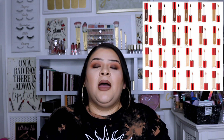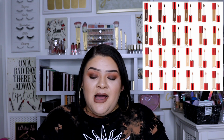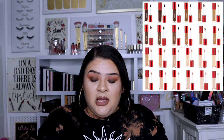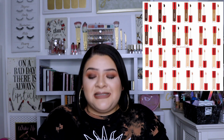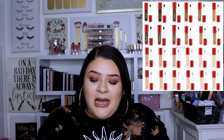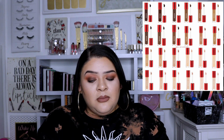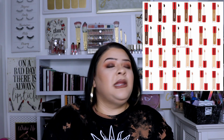Next we have from One Size Beauty, Patrick Star's makeup line. He launched, I'm having brain farts, he launched concealers, which is called Turn Up the Base Butter Silk Concealer. It's a medium to full coverage concealer, so that is perfect for me. I really like his products, the products that I've tried.